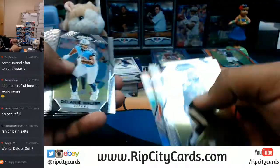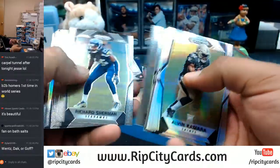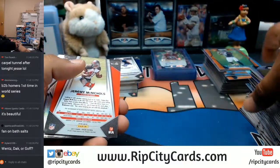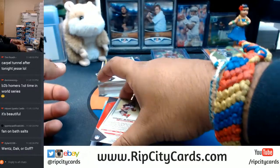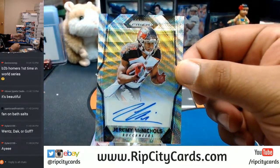To 275. Yo, the manager for the Dodgers, you should have got rid of that pitcher there, Fields. Should have got rid of him after the first home run. To 149, Jeremy McNichols of the Bucs with the autograph.